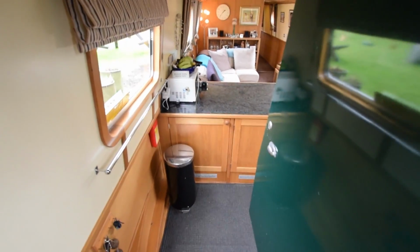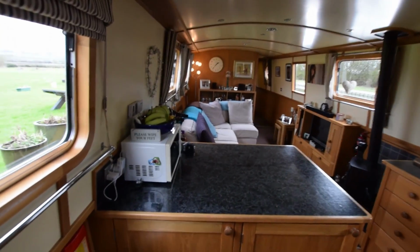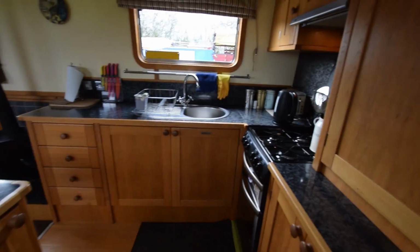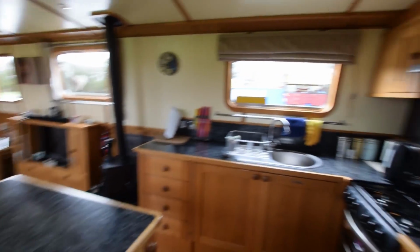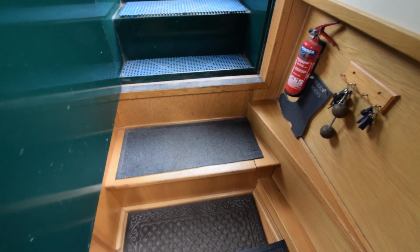And down we go. It's a reverse style boat, so into the galley first. That measures at 7 feet long, and it's all in here. It's a microwave, fridge and a freezer. You'll see those in a minute. The storage under the steps there.